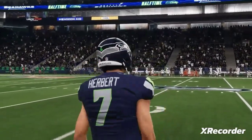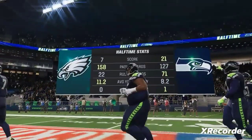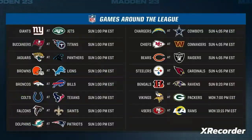As we'll send you back over to Orlando with our EA Sports Halftime Report, here's Jonathan Coachman. All right, Brandon, good to get another season underway. We'll get back to you guys for the second half of the season opener. But first, let's take a look at what's still to come here in the opening weekend of the NFL season.